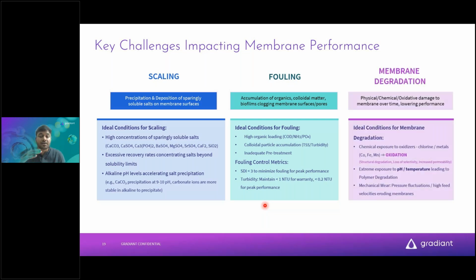This is permanent damage to a membrane caused by physical, chemical or oxidative damage over time. This doesn't happen rapidly; it happens over time. So how does it happen? Largely through oxidation. During cleaning cycles we use dechlorination agents, so there is a chance for leftover free chlorine in the membrane systems. Chlorine is an oxidizing agent, so the membrane is exposed to oxidizers like chlorine, and the presence of metals, which are catalysts for chlorine, will oxidize the membrane surface, leading to three effects.